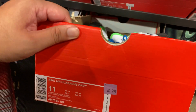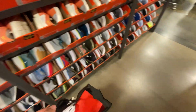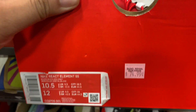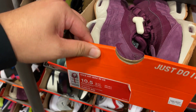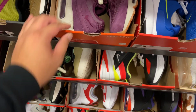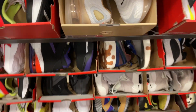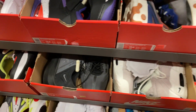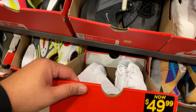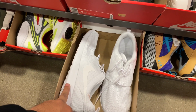Next to it, yeah, Airachi Drift. Of course, they have more Nike Epic Reacts. And next, they have these different Element 55s, $74.99 in this colorway. We have these Bordeaux 95s. Air Max 720, 109. And if you're looking for the Dusty Peach Element 87s, $69.99. And of course, right below it, can't be missed, it's the Roshi ones, you guys. If you got that 30% off friends and family, this would be like 35 bucks.